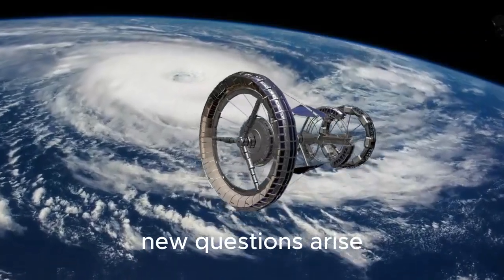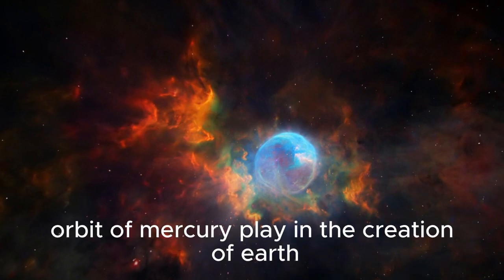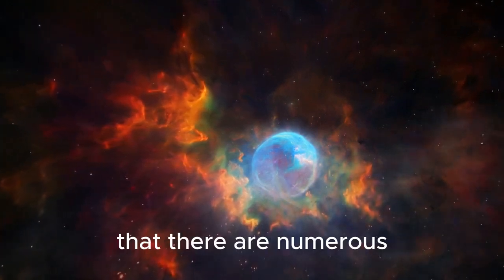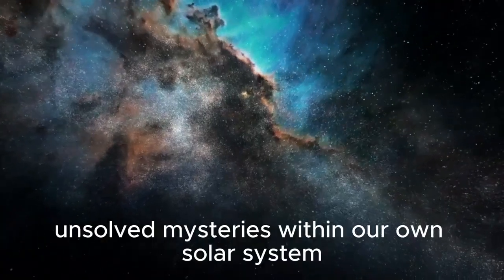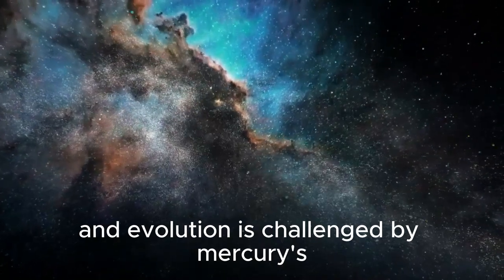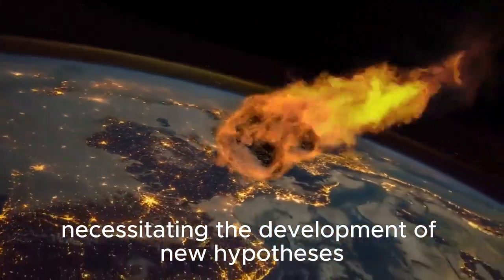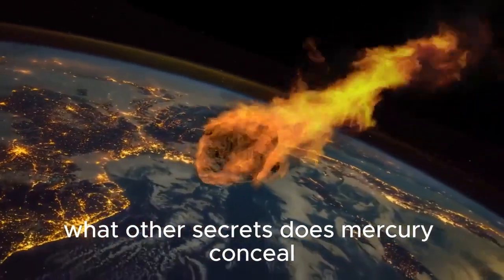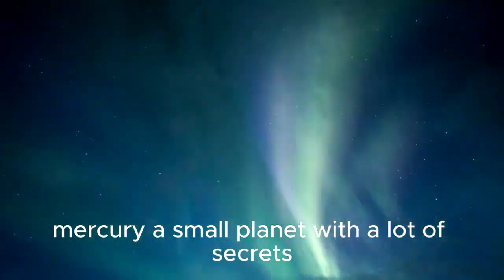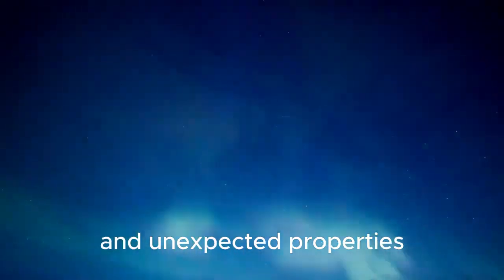New questions arise as we continue our research on Mercury. What part did the unusual orbit of Mercury play in the creation of Earth? These inquiries serve as a reminder that there are numerous unsolved mysteries within our own solar system. Our understanding of planetary formation and evolution is challenged by Mercury's unique properties, necessitating the development of new hypotheses. What other secrets does Mercury conceal beneath its mysterious exterior? Mercury, a small planet with a lot of secrets, continues to astonish scientists with its unusual and unexpected properties.